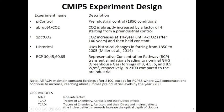Historical simulation in which changes in climate forcing, as best we know them from 1850 to 2005, are used to force the model. And then a series of RCP simulations, which are theoretical simulations of forcings that reach 3, 4.5, 6, and 8.5 watts per meter squared, respectively, in the year 2100. To put that in perspective, doubled CO2 is about a 4 watt per meter squared increase.